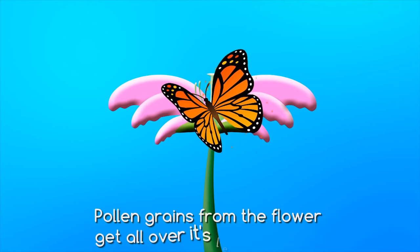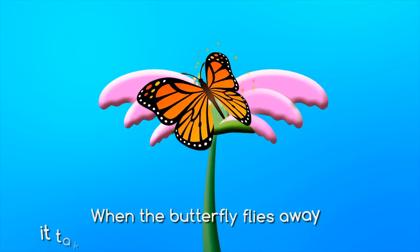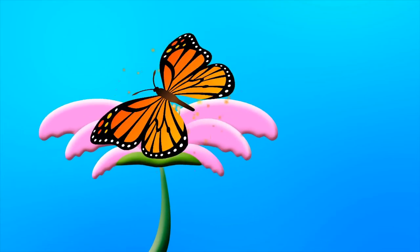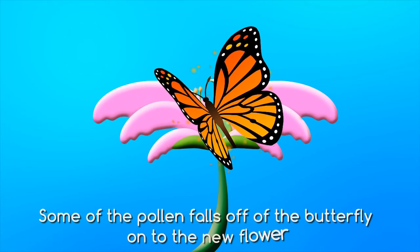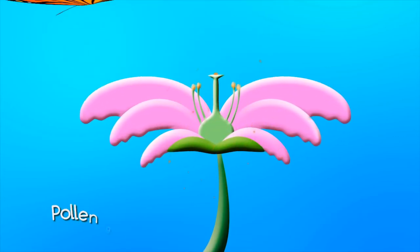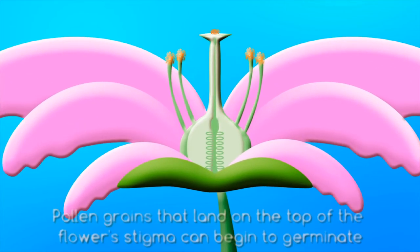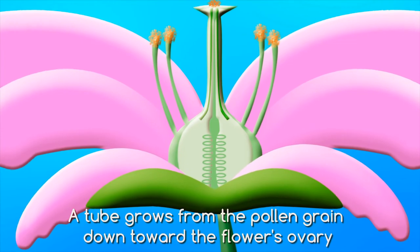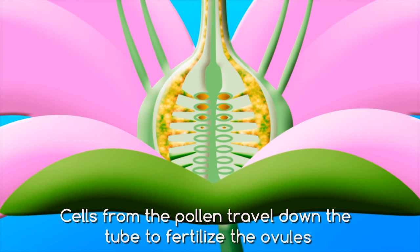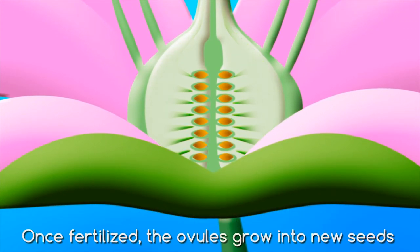Pollen grains from the flower get all over its legs and body. When the butterfly flies away, it takes some pollen with it to a new flower. Some of the pollen falls off of the butterfly onto the new flower. Pollen grains that land on top of the flower stigma can begin to germinate. A tube grows from the pollen grain down toward the flower's ovary. Cells from the pollen travel down the tube to fertilize the ovules. Once fertilized, the ovules grow into new seeds.